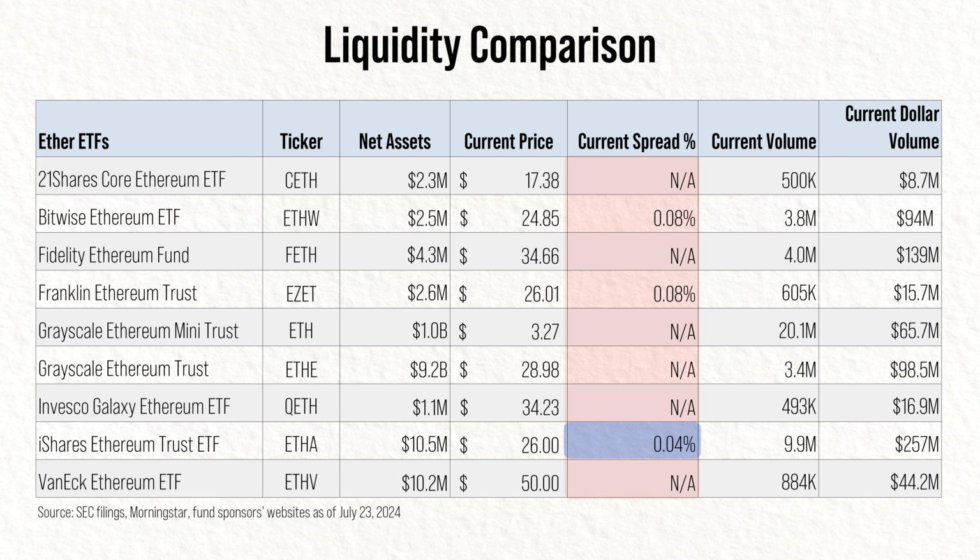Another metric that can signal a high liquidity is a trading volume and a dollar volume. The dollar volume is a product of a share price and a trading volume. Ideally, we should use average for the past several months. Unsurprisingly, iShares and Fidelity lead with the highest dollar volume so far. Grayscale and Bitwise are not too far behind.